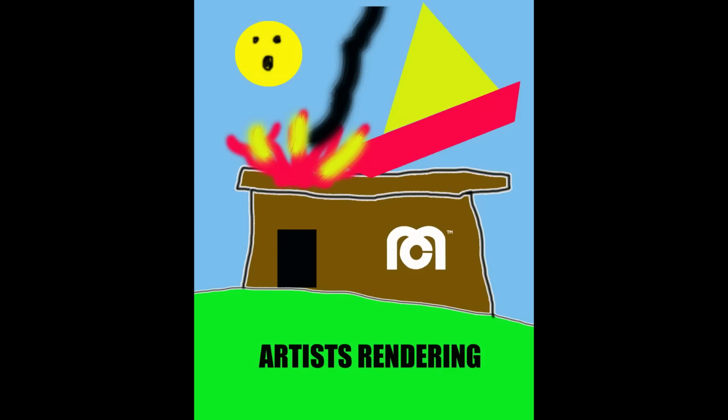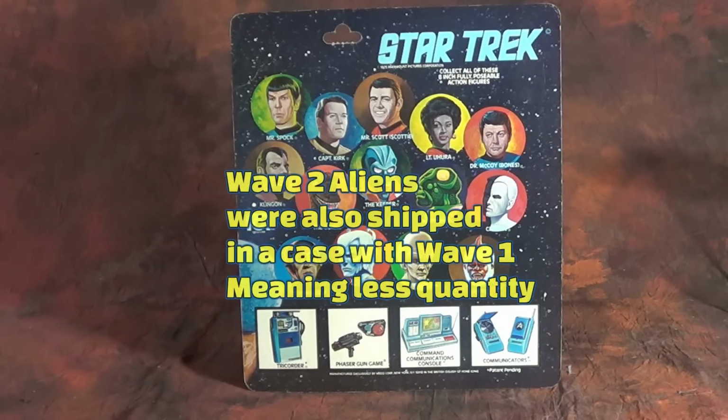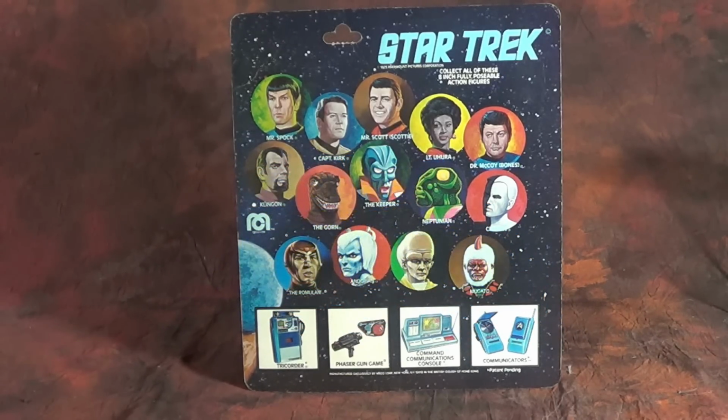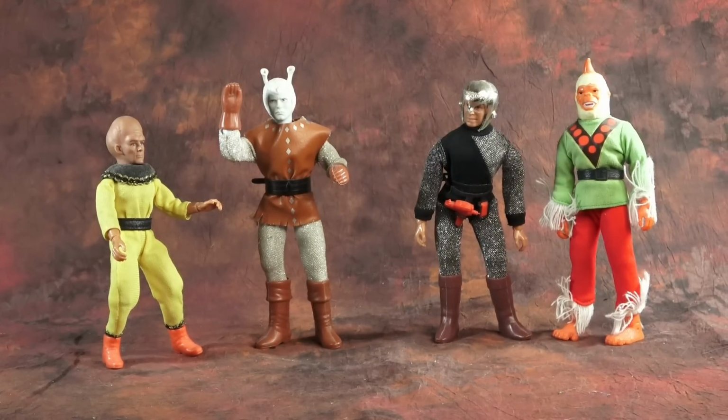The myth is spread by toy dealers from like the 80s, and it seems to have just been based on a warehouse fire that Mego subsidiary Samet and Wells had. They were the manufacturers of plush novelties for Mego, and some of the materials they used caught fire. This did not affect Mego's warehouse and did not affect the inventory of the Star Trek Aliens.